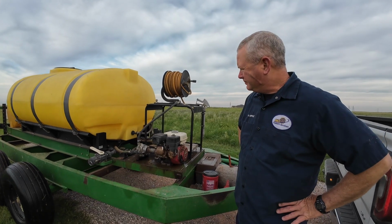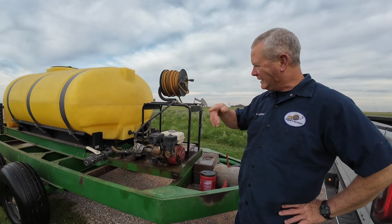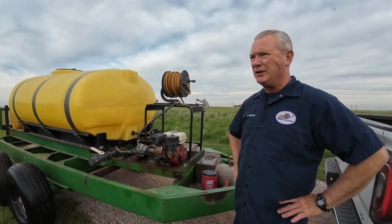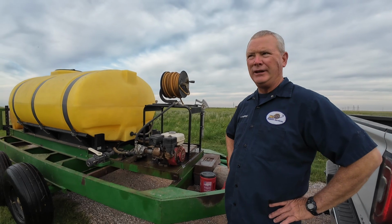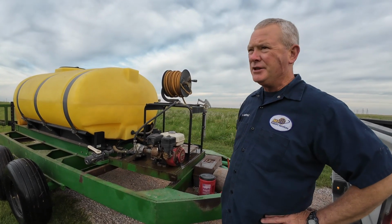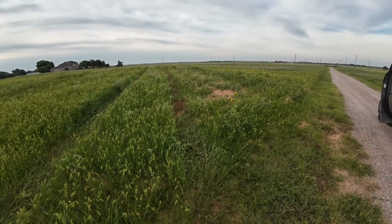But we've run over it so far. Looks like I got a little extra left, which I was supposed to have some left, but I might have gone just a little bit too fast. We'll have to see. But I think we got pretty good coverage over it and everything. I'm probably going to run over a couple of turns where I was turning around real quick, just to make sure I catch my ends real good.